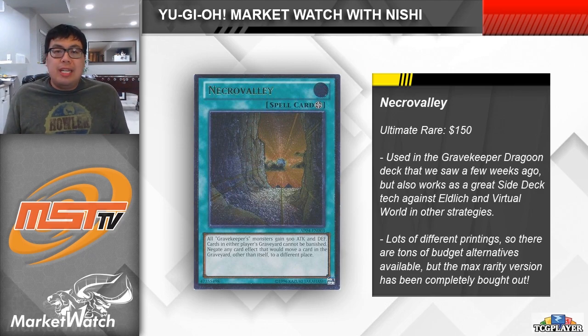Now, I guess pretty naturally, people looked at Ultimate Rare Necro Valleys as being the highest rarity version of the card, and we saw it basically completely bought out, with the cheapest copies on TCG Player now being about $150 a piece. Obviously, this is pretty ridiculous, but as an ultimate rare from a fairly old Astral Pack, it's going to be pretty slow to list back onto the market.